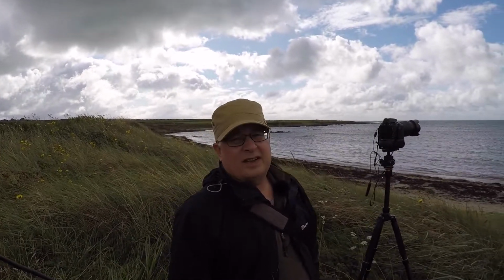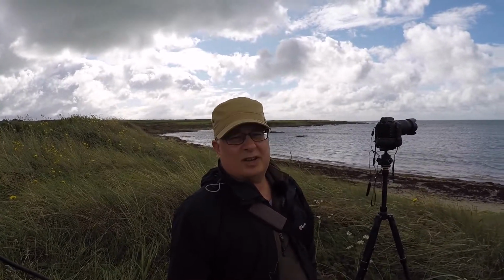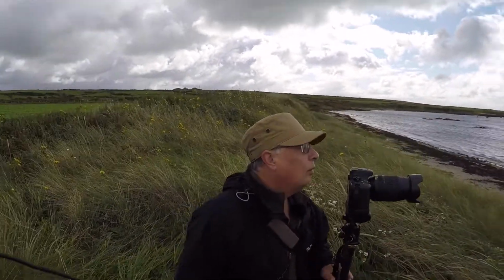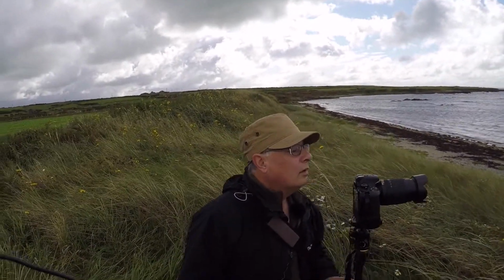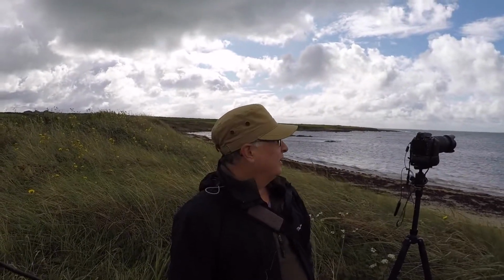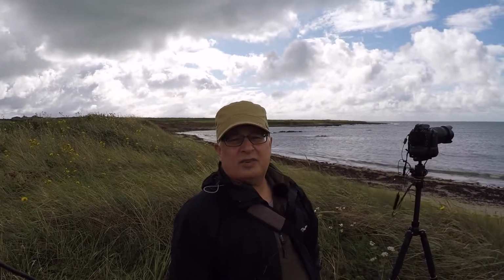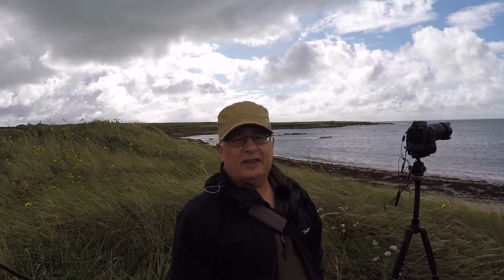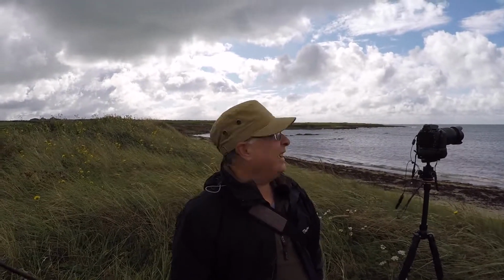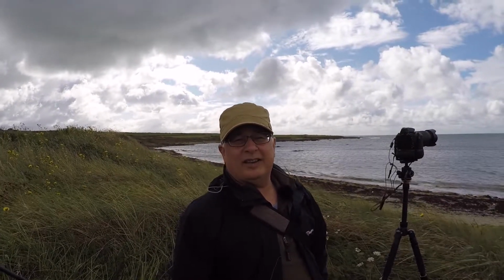I'm going to try and see, because I'm using quite a long telephoto on this crop sensor, it's about 100mm telephoto. So as the waves break on the rocks around the church, hopefully I can freeze that, make it a little bit more interesting.